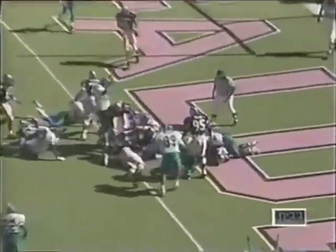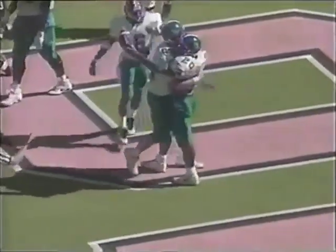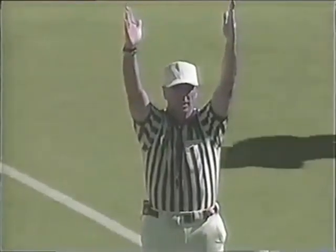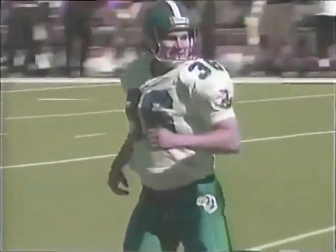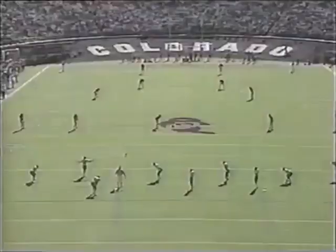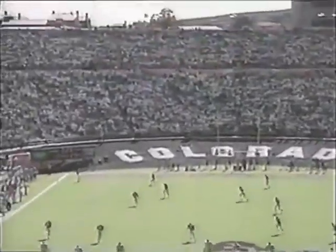Henley, touchdown! June Henley dives over the pile, and the Jayhawks have regained the lead. Wow, what a game in Boulder! So June Henley with the touchdown, his sixth of the year. And the extra point is up, and it is good from Jeff McCord. So the Kansas Jayhawks lead, and Colorado, but they were held for just 3 points.